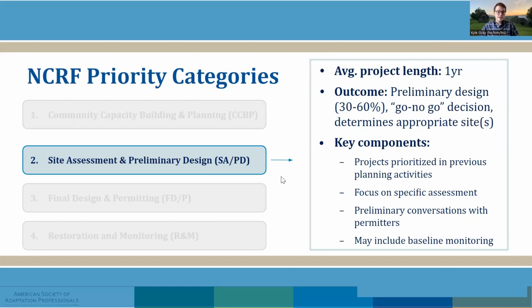So prior to this phase, you'd want to make sure that the projects that you're assessing and that you're doing design for have been planned elsewhere, right? And that can be through a prior NCRF grant through that first category, or it could be through other community planning that you've already done, right? A lot of the states will require this planning. Some communities do it on a habitual basis anyway. So you could look back to those plans and pull out a nature-based project, and maybe this is where you start to design that project that you've identified elsewhere. But it does need to be grounded in some previous plan.